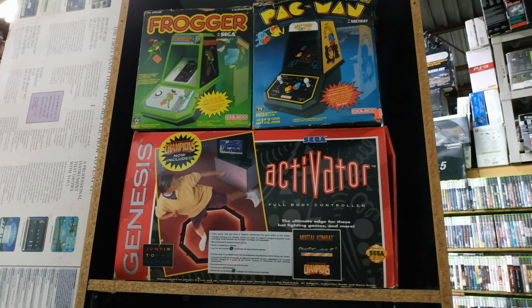We got some of those, like Frogger. Coleco made those. They had vacuum fluorescent display screens, kind of like segmented LCDs, but they lit up in vibrant colors. Yeah, Frogger and Pac-Man. Sega Activator. Nobody wants that.